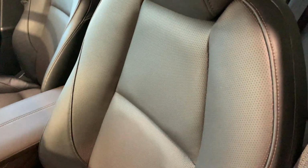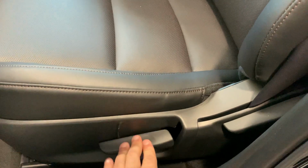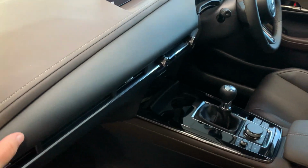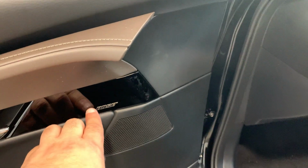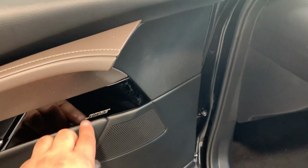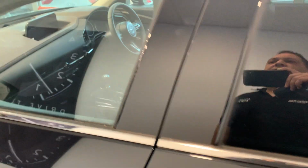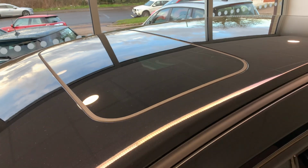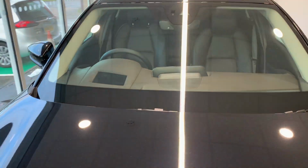You've got these lovely perforated black leather seats, and the passenger seat is manual, back height adjustable. You've got this lovely sort of dark brown dash, beautiful door cards, and you've got a bespoke BOSE sound system designed for this car, so not an afterthought, actually designed for the car. Now on these 180 PS, so the Skyactiv X cars, the sunroof is standard. So it's a very well equipped car.